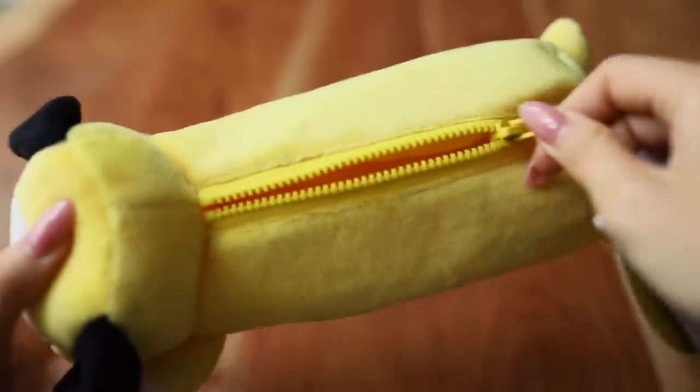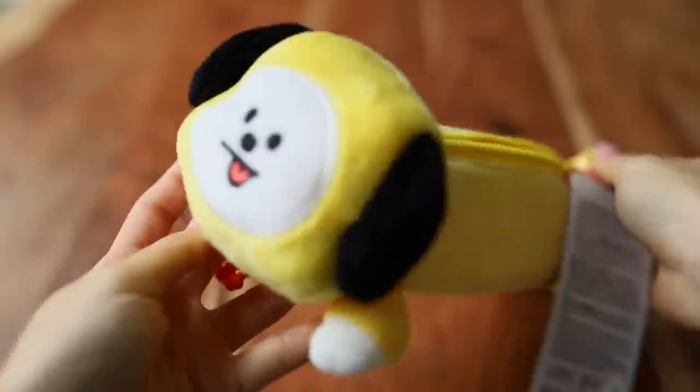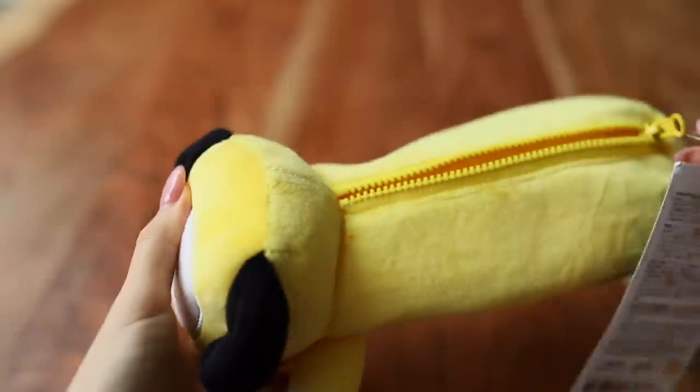So next, I got this pencil case, and as you can see, it's Chimmy in sausage form, and you just zip it open in the back and put all the pencils inside there. But I thought it was hilarious how he was basically splooting out like this, and he was elongated.